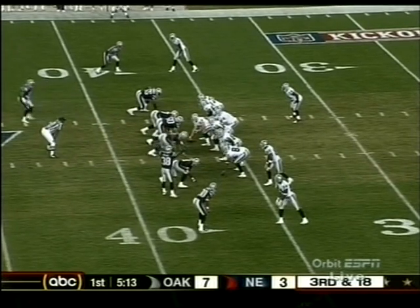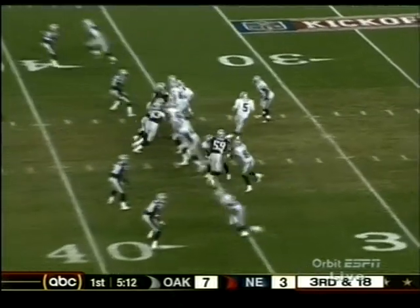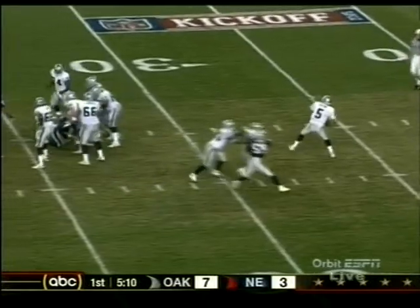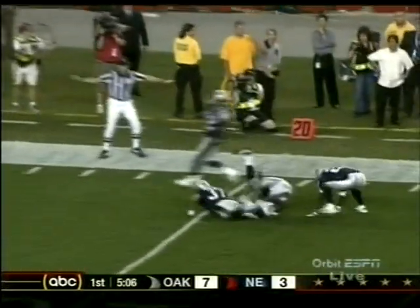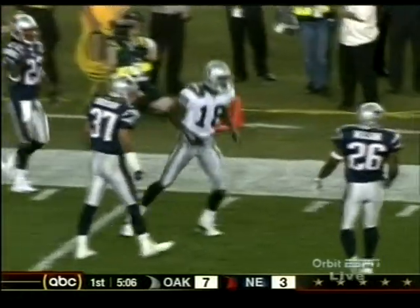Third down and 18, six defensive backs, three linebackers, and two defensive linemen by trade line up for New England, and Collins is going to air it out for who else? Randy Moss with triple coverage, and it's incomplete.